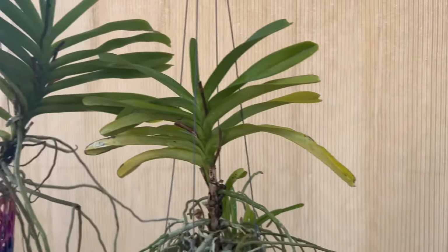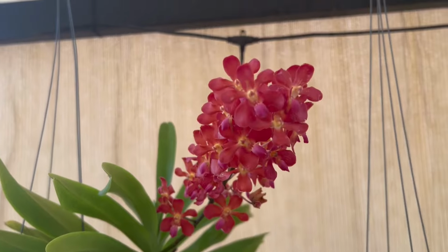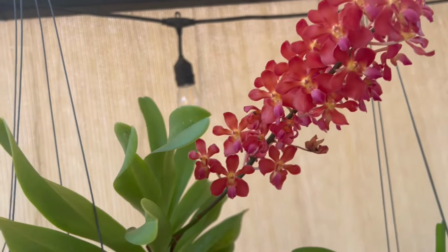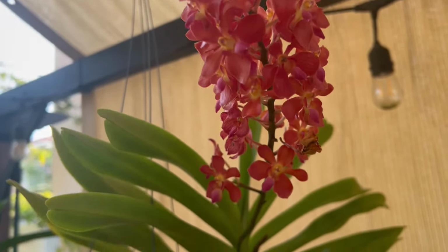So this one also, which is my Tango Fire, I've had her for a very long time. She's gotten really, really big, and it's usually 2 stems. The other stem stayed a little short, but beautiful fiery blooms.